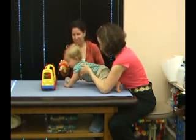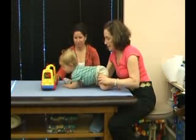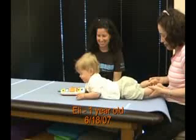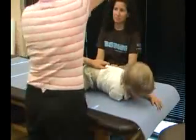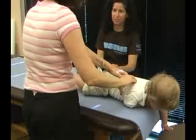We don't impose on the child. Here, with a very light touch, I helped him come on his hands and knees, and I help him bend the left leg, but when he straightens it, I won't insist, because we don't impose. We look for the child to recognize what they're doing and to initiate movement like all healthy children do. And look here, that's an example of that.